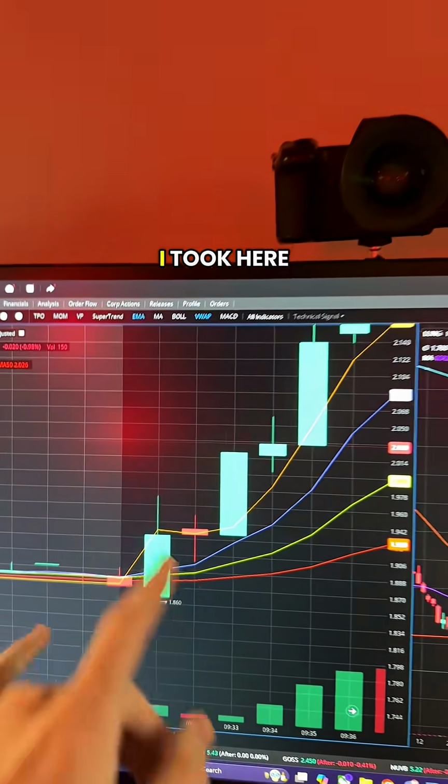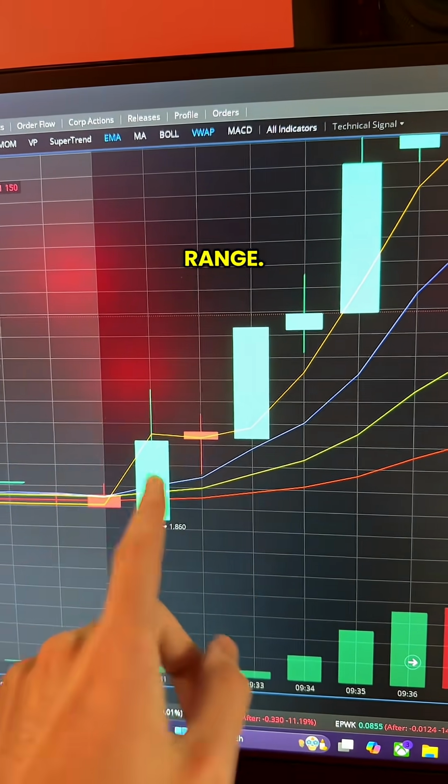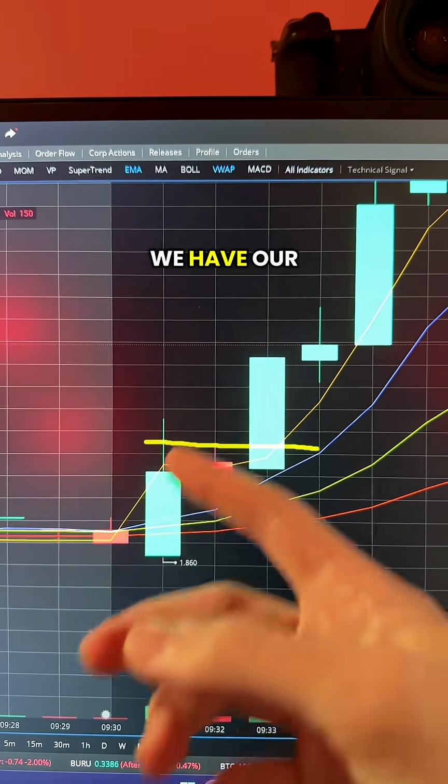So for example, the trade that I took here on LUNG, let's break this down. Price breaks to the highs, consolidates and puts in place a range. We have volume sitting through here. We want to first see price confirm the upside direction. So as price breaks to the upside over the top of the second candle, we have our three-wave approach.